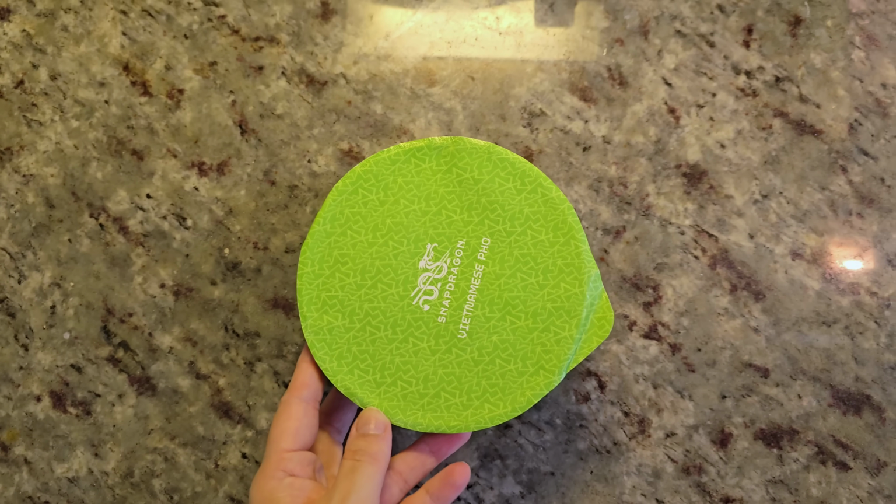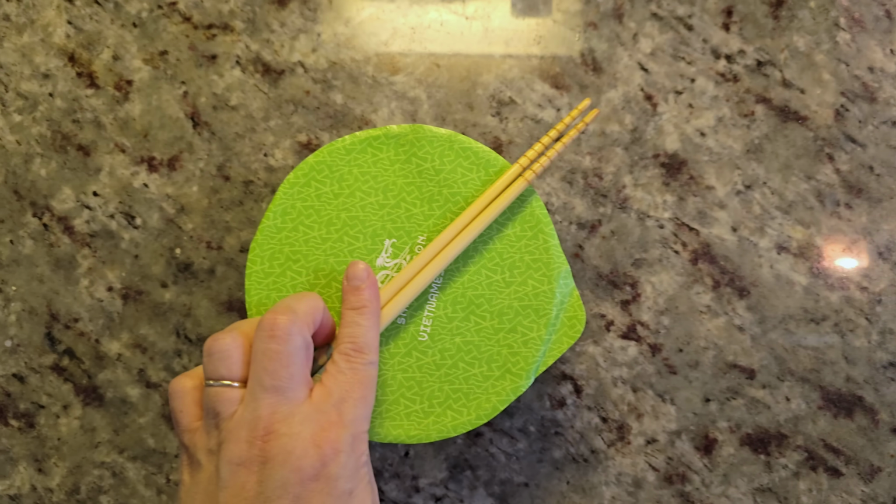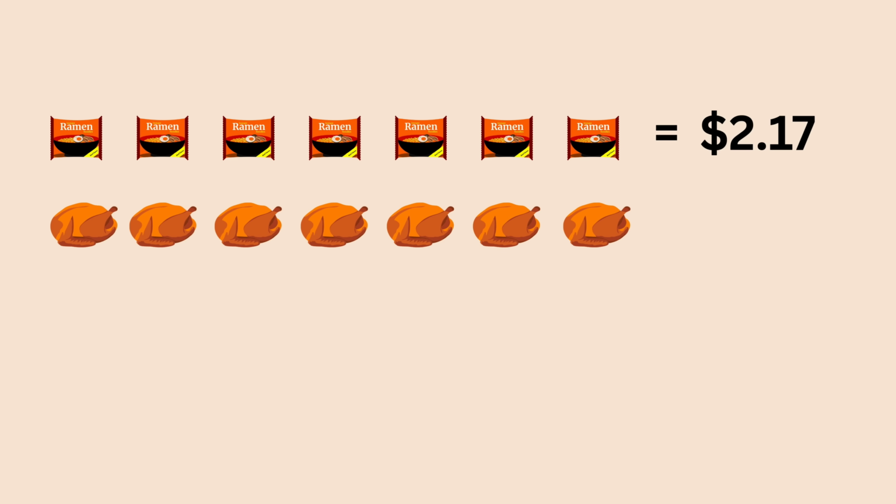So while I wait a couple of minutes for this to be ready, let's go over some prices that might help you and give you a visual. So we have 7 packs of ramen, and the cheapest in my area is 31 cents. And those are 7 packs for 7 days a week. You total that, and that comes out to $2.17. Then you factor in the rotisserie chicken, you portion it out for 7 days a week. On average, it's about $8 at your grocery store.